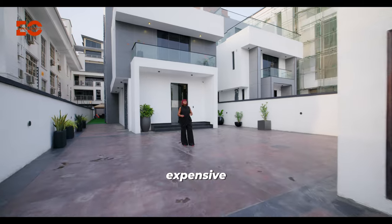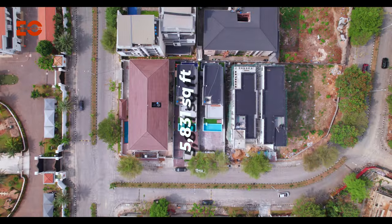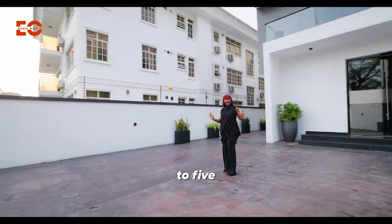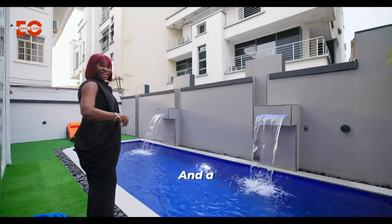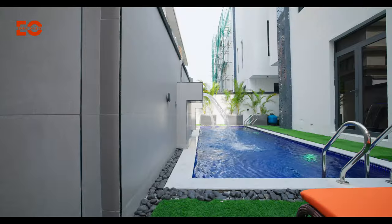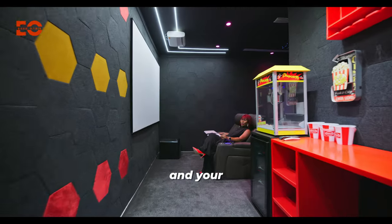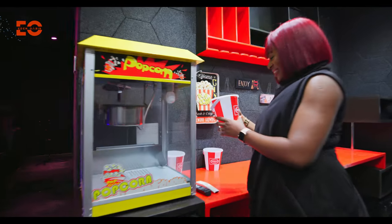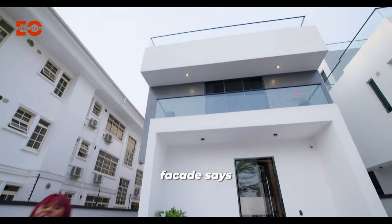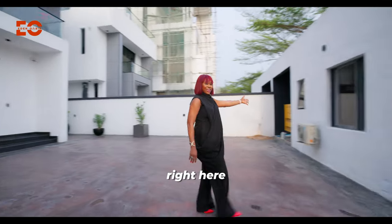It is sitting in an expansive 5,831 square feet. That is large enough to pack up to 5 cars, an infinity pool, and a backyard pool, a sauna, a spacious gym, and your own private, fully fitted, 6-seater movie theater. The exterior facade says nothing of what to expect internally, except for the guardhouse right here.